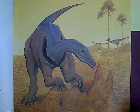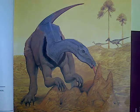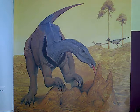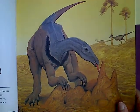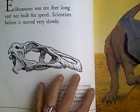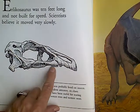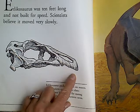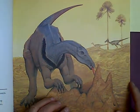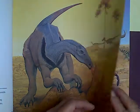Erlikosaurus was 10 feet long. That's kind of like if you took Mrs. Fullerton and you had me stand on top of my head, it would be like two Mrs. Fullertons. Was 10 feet long and not built for speed. Scientists believe it moved very slowly. So the skeleton they have of this one is just the top of his skull. So the bottom of his jaw, his lower jaw, is missing. Looks like they also think maybe he's kind of like an anteater and he ate ants.